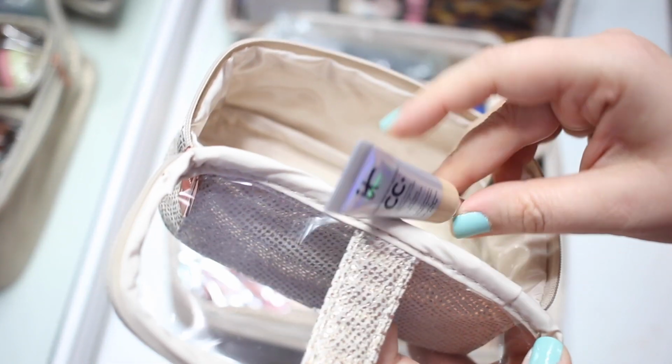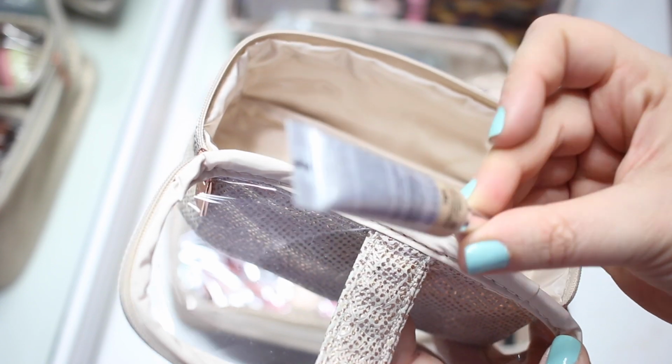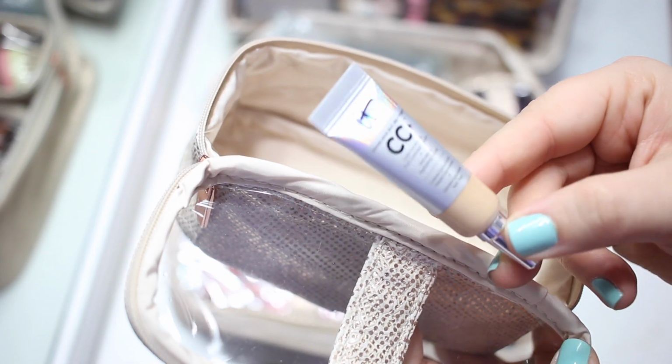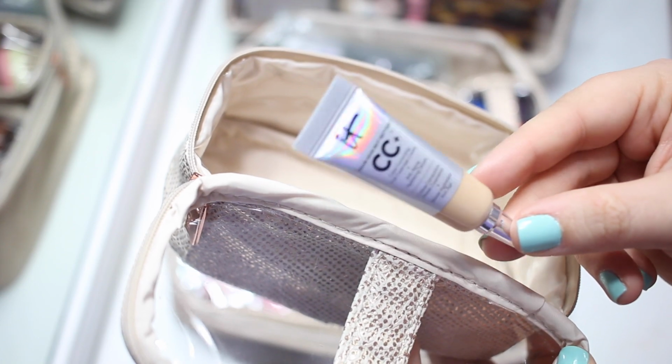And last but not least, I have a little sample of the IT Cosmetics CC cream. This is in the shade Light. I just love this CC cream. It's something that I can also use during the daytime or whenever. And since I had a little sample, I just kind of threw it in here.